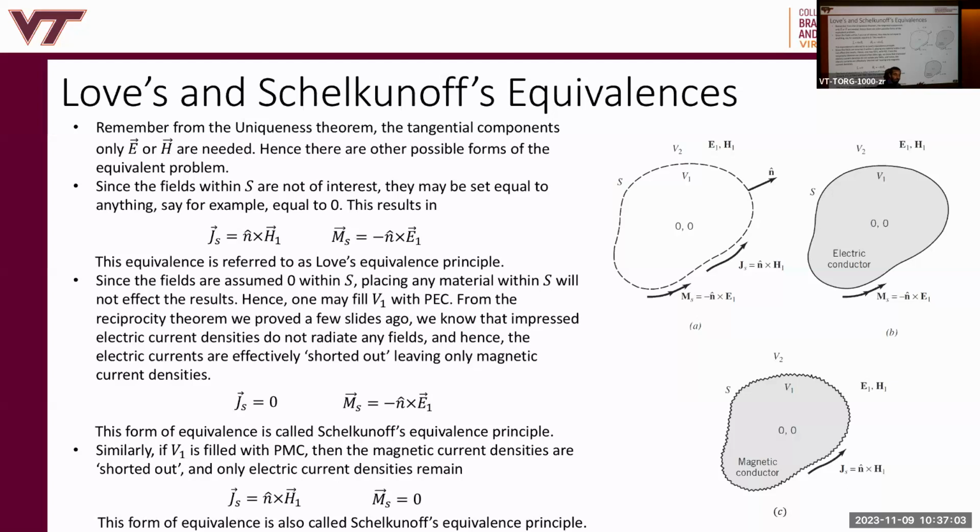What's the problem that I have now, though? I've reduced it to having only M or J, but the problem is this remaining current, M or J, has to radiate in the presence of a conductor, which means I can't use my free space Green's function in my vector potential integral. So this is still a problem, right? If I want to calculate the electric field radiated due to J, I would set up my vector potential integration of J times e to the minus j beta R over 4 pi R, but e to the minus j beta R over 4 pi R is not the right Green's function for a current in the presence of a conductor. So I need to somehow get back to free space here.